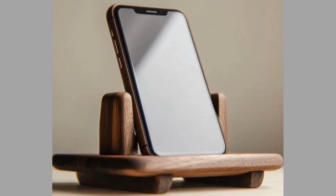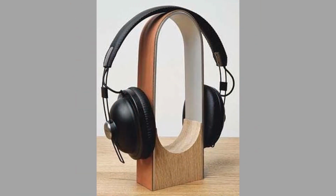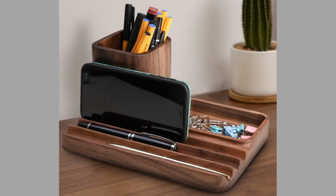Sustainability isn't just about materials, it's about the entire process. Using hand tools when possible, selecting eco-friendly finishes, and designing for longevity all contribute to a greener approach. Linseed oil, beeswax, and water-based sealants help protect the wood while avoiding harmful chemicals. These natural finishes also enhance the wood's grain and color, celebrating the material's original beauty rather than covering it up.